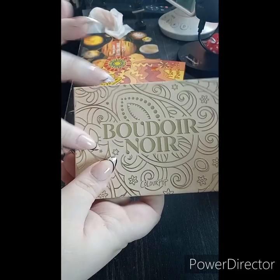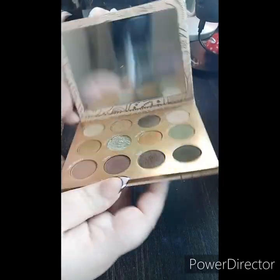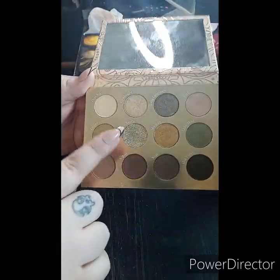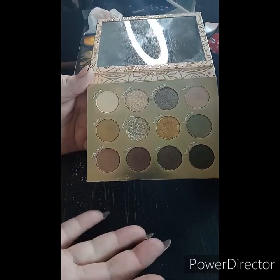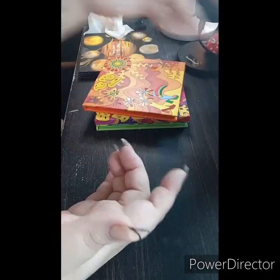I have from ColourPop, this was in that other collection with the Ménage à Moi. This is the Boudoir Noir. I love this color story even more than the other one. I wish this had a second pressed glitter because the other one has two pressed glitters. That's just me. But, of course, I'm keeping this.